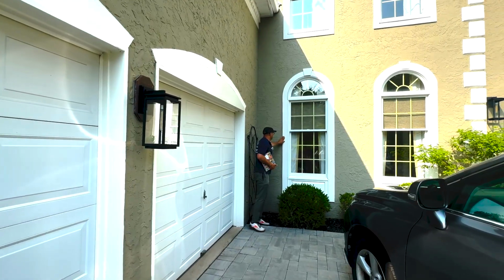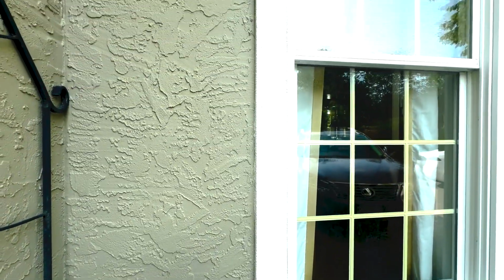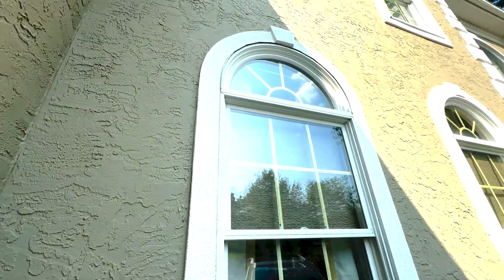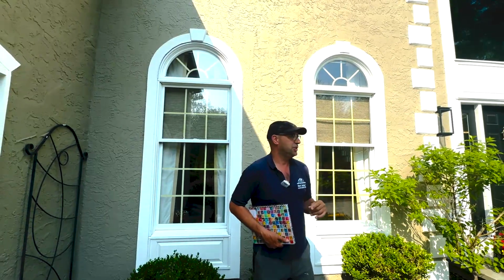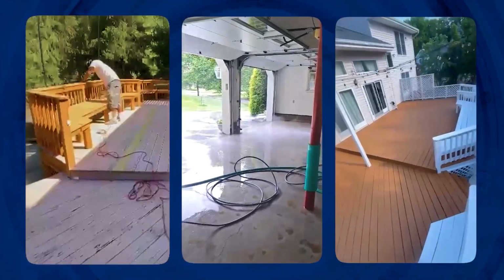As you see, the finish is beautiful. The lines just perfect. Look at the lines, just perfect. We took our time. We did a beautiful job. The clients very, very satisfied. We just met them. They came outside. They are very, very satisfied.